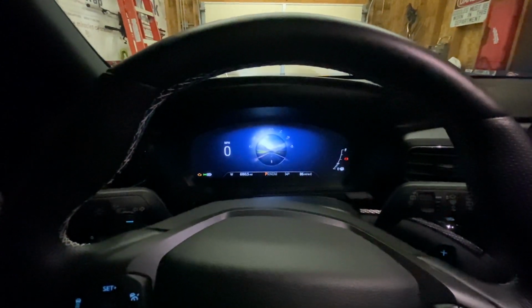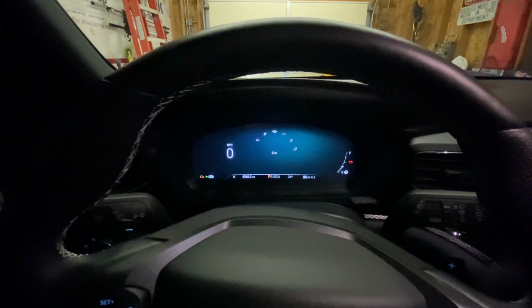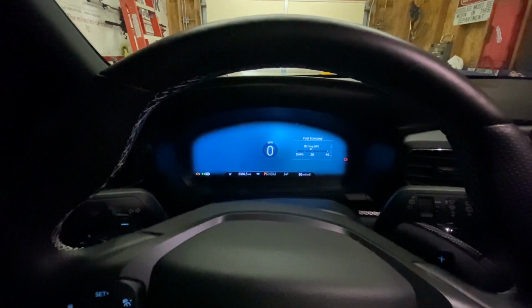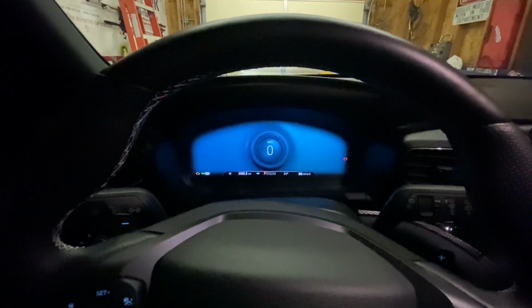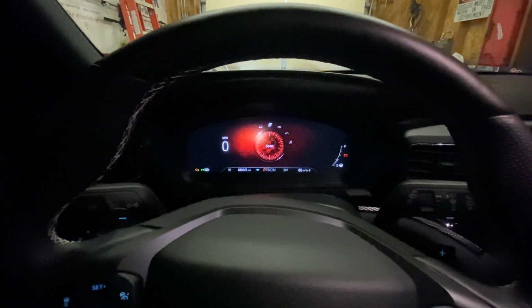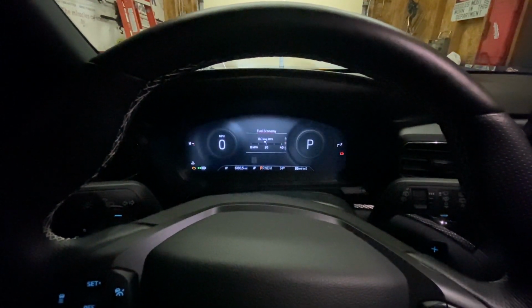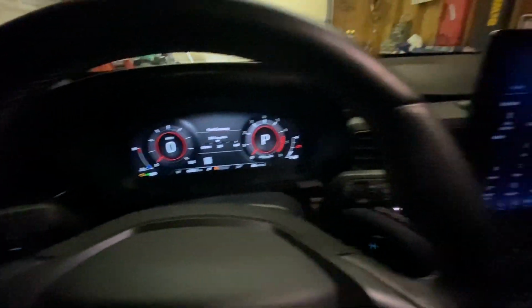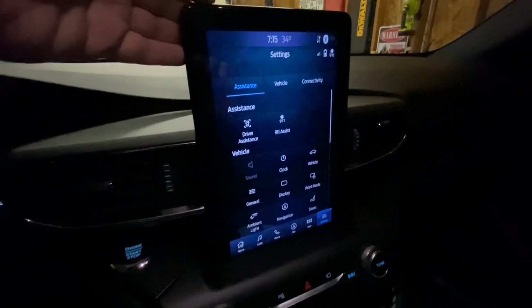I'm flipping through the modes right now. Normal, eco. It changes the whole view of the gauges. Different colors. Say I'm going to go into sport now. Sport is absolutely the coolest. You don't want to drive in sport all the time, but it is awesome. I mean, it's just incredible what they do with the dash, your infotainment system.